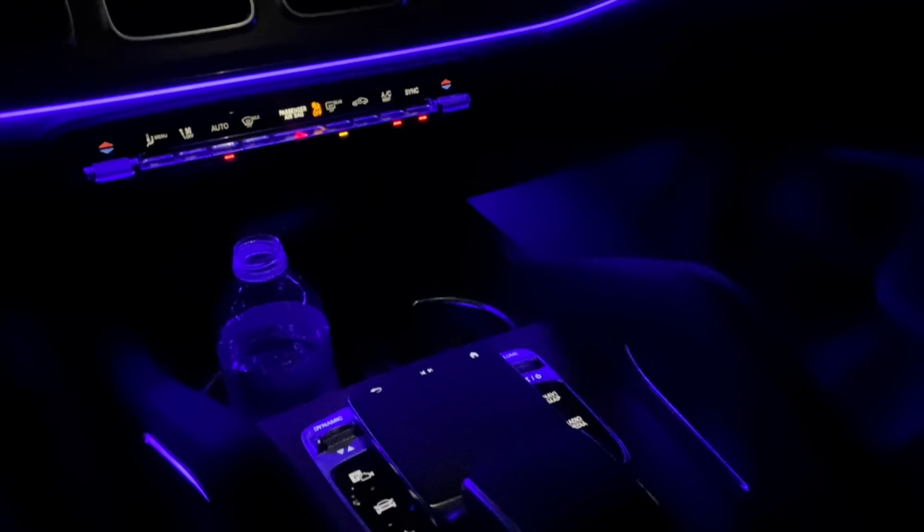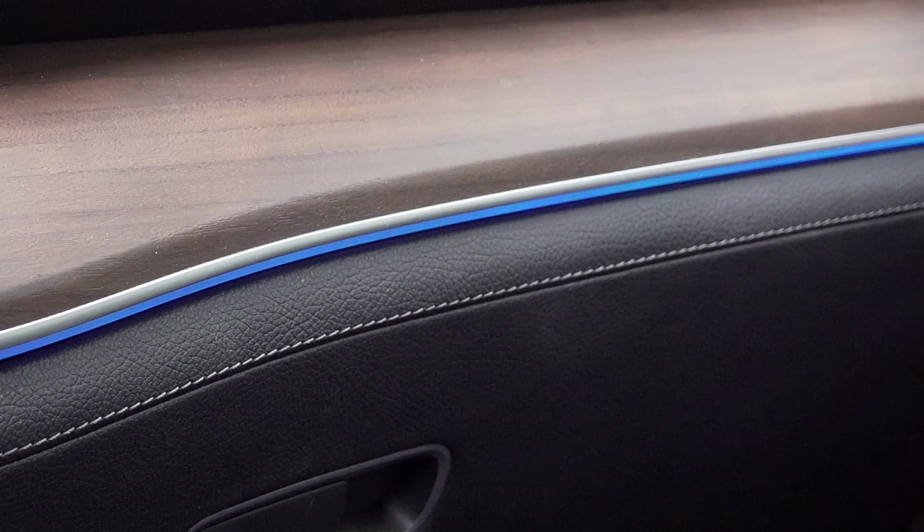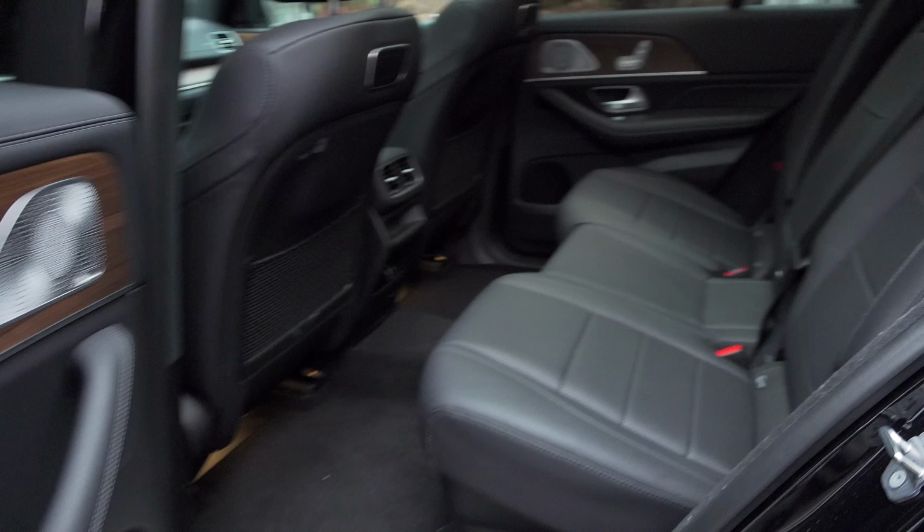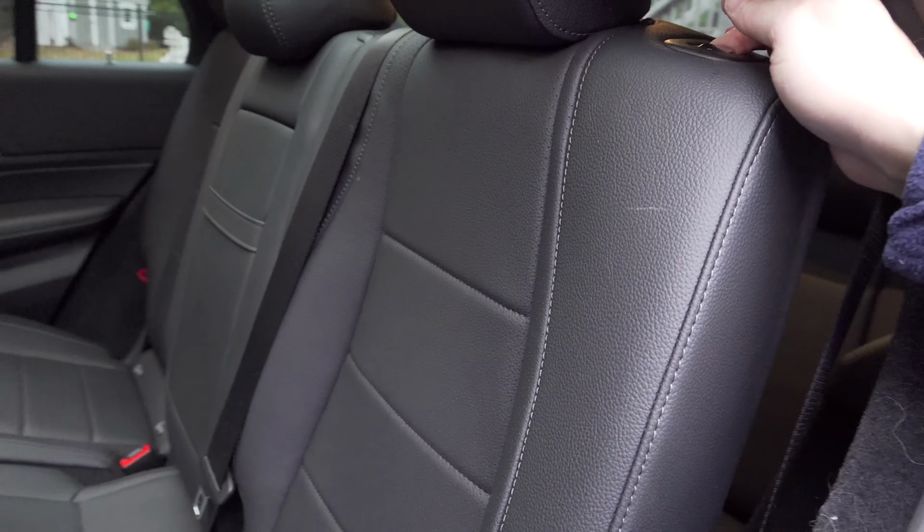And then at night, the party comes alive with this LED lighting. You can set it to any color you like. Now this has nothing to do with really using your car. It's all about the Mercedes look, because that's what's going to pull you in. But now reality sets in and we've got to actually use this vehicle.